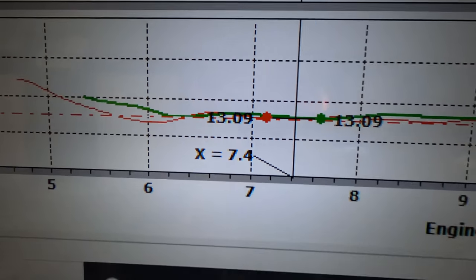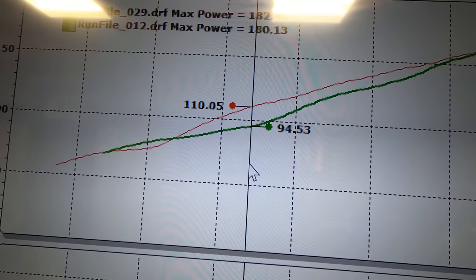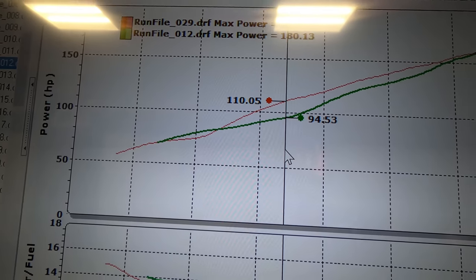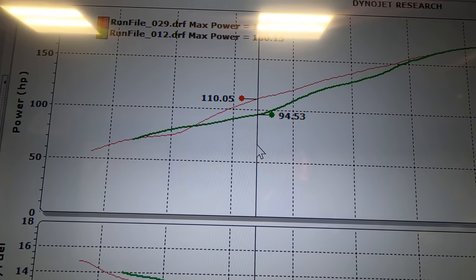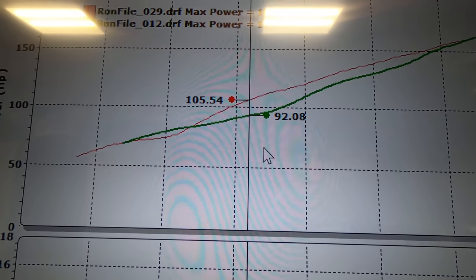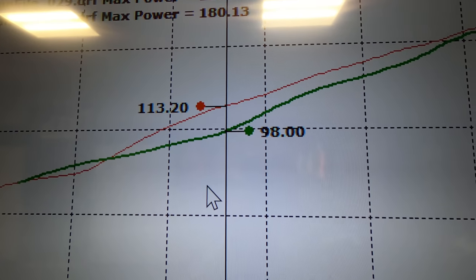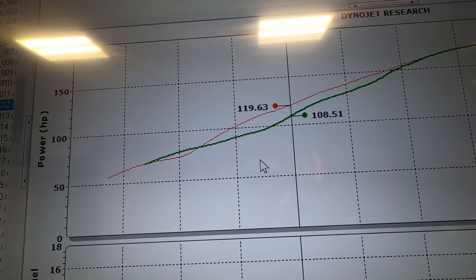Okay, guys, we're at 7,400 RPMs. We've got a tuned air fuel ratio. We went from 94 horsepower to 110. That's a gain of, if my math is correct, 16. Okay, we went from 92 to 105. We went from 98 to 113.